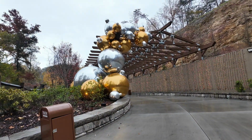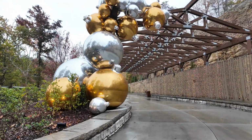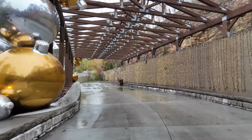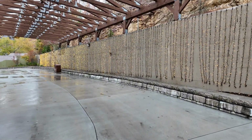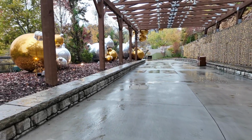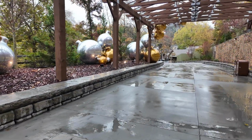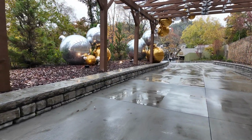Look at this. How neat. So we got some gold and silver ornaments here at the very beginning. They got the cascading, kind of like a waterfall style lighting here on the wall. But then it just runs down the side here with all these giant ornaments. I like it. It's subtle, it's new, it's all we ask for.